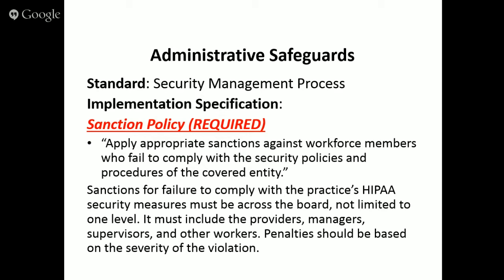Sanctions for failure to comply with the practice's HIPAA security measures must be across the board, not limited to one level. It must include the providers, managers, supervisors, and other workers. Penalties should be based on the severity of the violation. And providers, don't forget, they're some of the biggest violators of HIPAA. I've got many, many examples, which I don't have time to get into, of providers costing the practice thousands and thousands of dollars due to violations from just not taking this seriously.